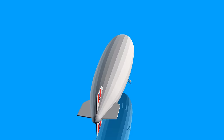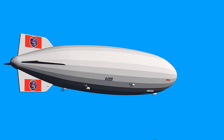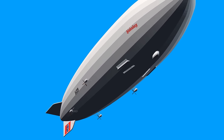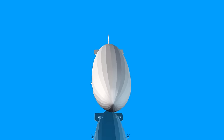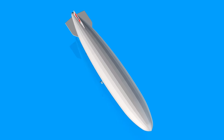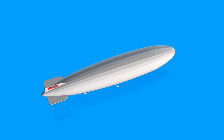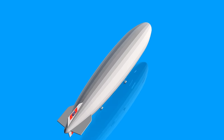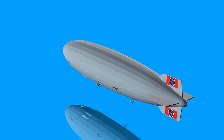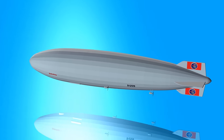In its first year of operation, the Hindenburg flew 308,323 kilometres, carried 2,798 passengers and 160 tonnes of cargo and mail. The cost of a one-way trip was $400, which was equivalent to nearly $7,000 today.